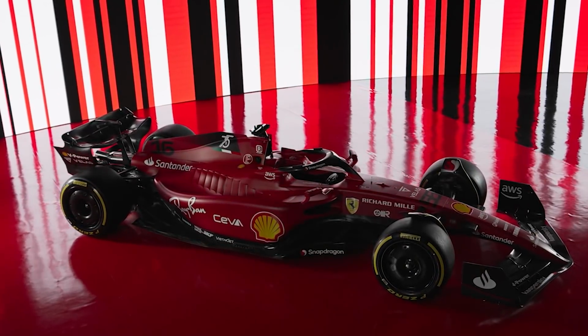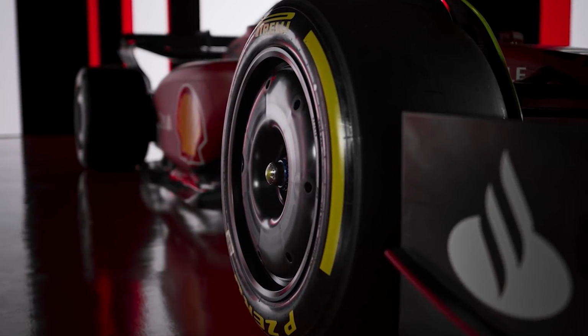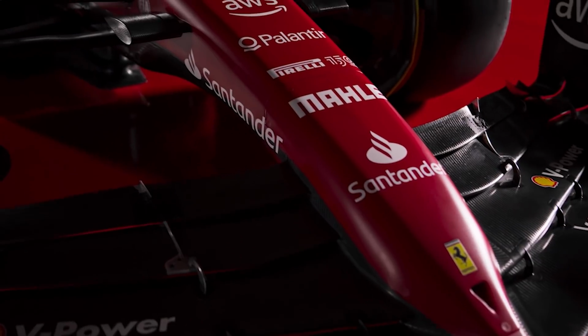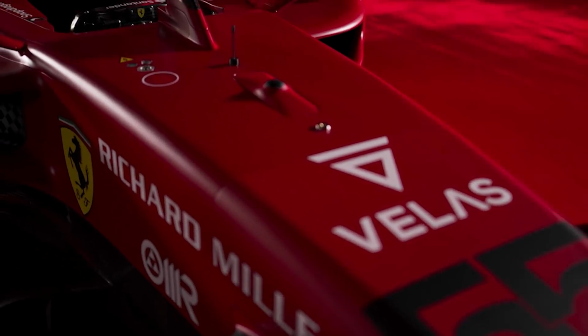It is fine, totally expected, and it is a thing of beauty. And it is so nice that despite the strict regulations, we are seeing teams go in different directions and we're seeing some innovation. I'm so pleased about that. Mattia Binotto spoke during the launch saying that the F1-75 is a brave design that has involved a lot of out-of-the-box thinking, and compared to what we've seen elsewhere, he ain't wrong.